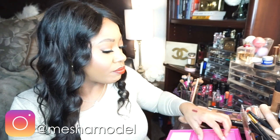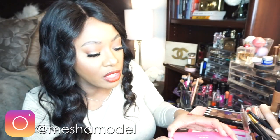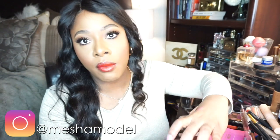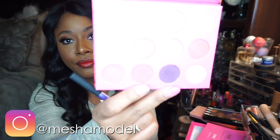And it feels like butter. It really does. Only thing is that it just doesn't read properly on the packaging, and it's broken up, and I'm just not interested in using things that come to me broken. I'm a bit spoiled. Okay, and this is the eyeshadow palette.